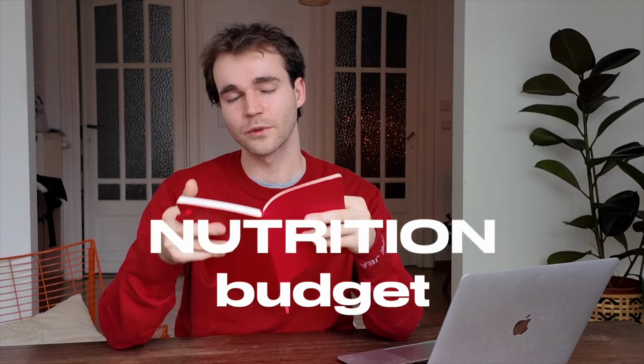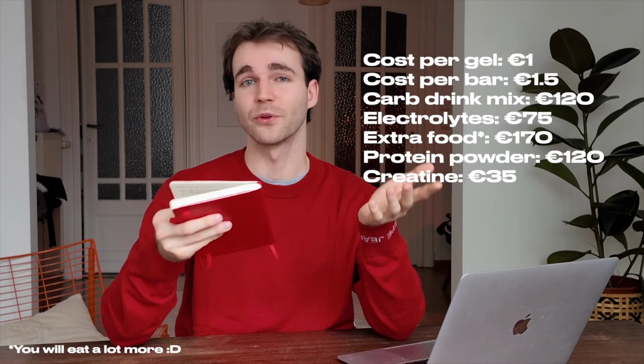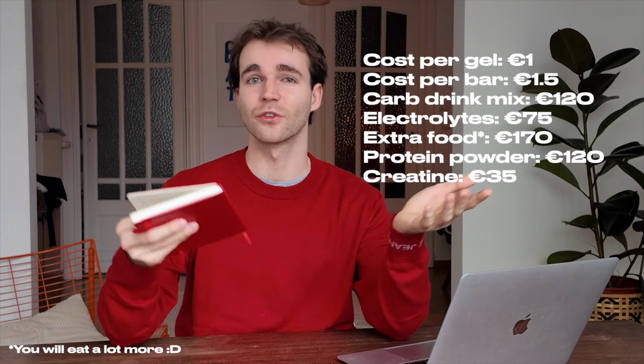I'm also gonna quickly discuss the nutrition side of things because that also can kind of cut into your budget. Gels, bars, protein powder, all these other things that help you mostly recover actually, so it isn't a thing you can forget to do. In total, this will add up to just until the Ironman.